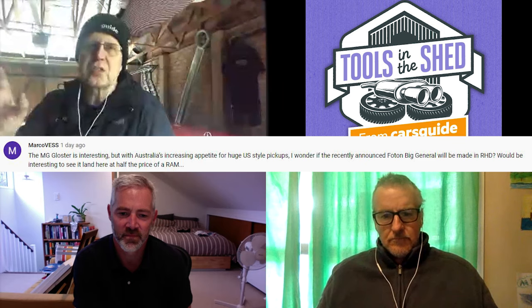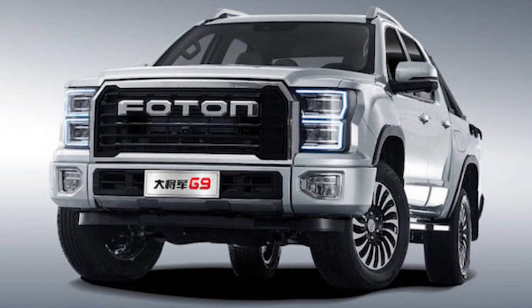So, yes, but no. Marco Vess says the MG Gloster is interesting, but with Australia's appetite increasing for huge US-style pickups, he's wondering about the Photon Big General. I don't know whether you guys have seen it. It's a pretty blatant ripoff of the Ford F-150 Raptor, in my opinion. The headlight treatment, and for those on YouTube, there'll be a picture of the vehicle up there right now. There are some, shall we say, similarities, and it'll have a choice of 2-litre petrol, 2-litre diesel, and a 2.5-litre diesel. So it doesn't mimic the Ford in that regard.